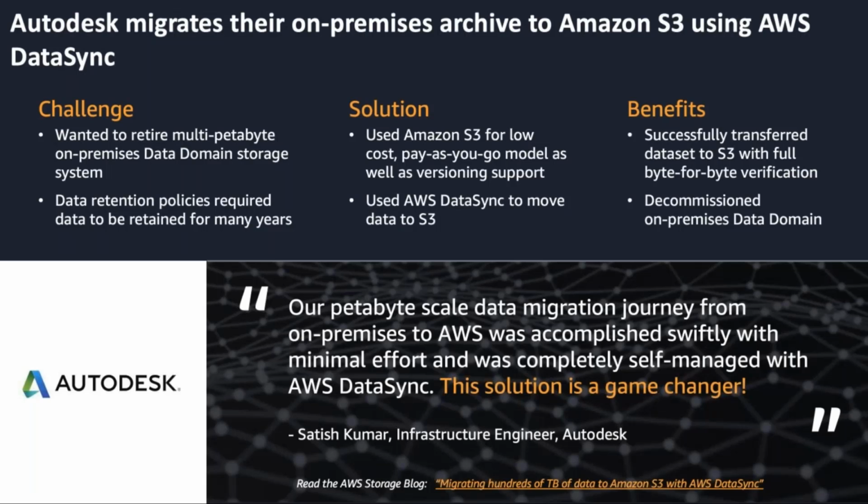Now, Autodesk was a DataSync customer, and they had the challenge that they had a Data Domain system in their on-premises data center that had multiple petabytes of data, and they were looking to retire the system. However, they had data retention policies that required that the data on this Data Domain system be retained for many years. Now, they really liked the value of Amazon S3, its low cost, its high durability, and its pay-as-you-go model, as well as its support for versioning.